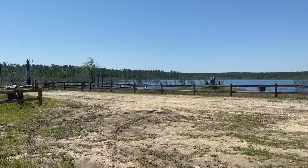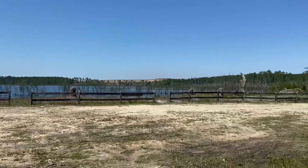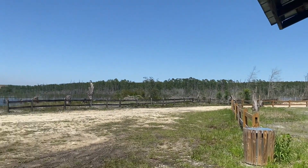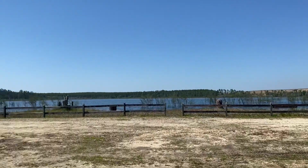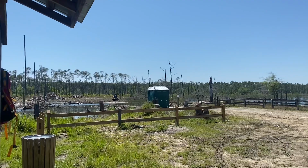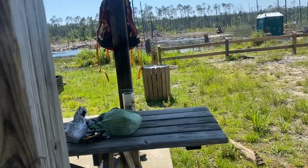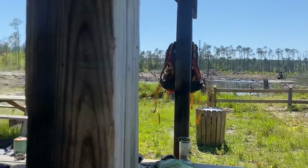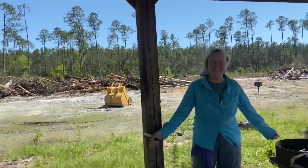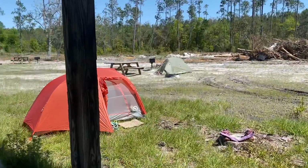Well, we are at Rattlesnake Lake, and it flooded. The road flooded, so we had to go around. And this is all under construction. There's porta potties here, and there's a pavilion, picnic tables, a garbage can, grills, a campfire. And this is where our tent is.